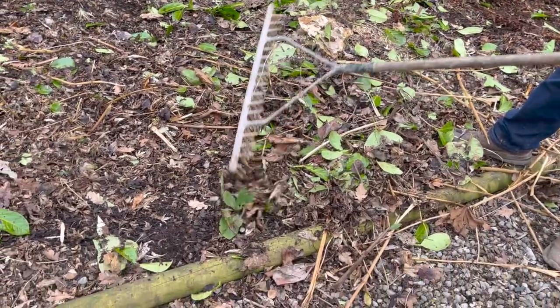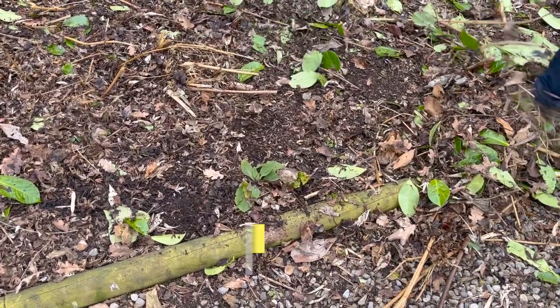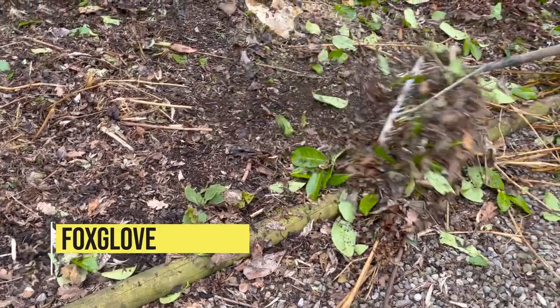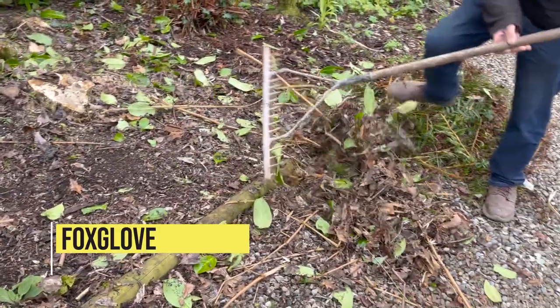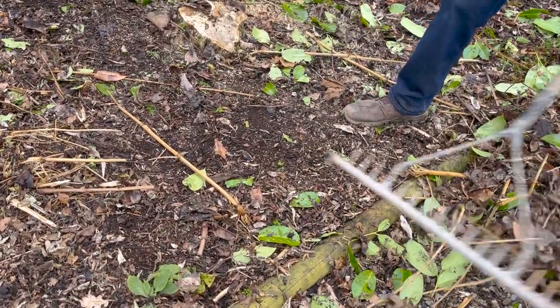What have we got there? That's a nice weed. What weed is that? That's a foxglove. See, we haven't gone back to the mineral soil. There's still organic matter on top. See, a little organic matter.